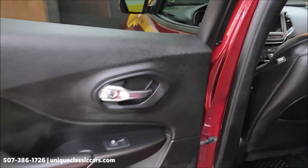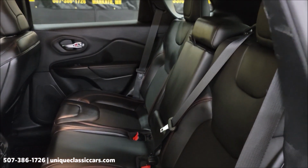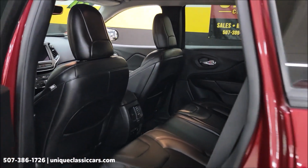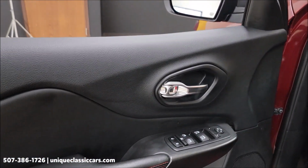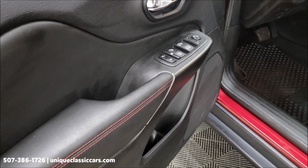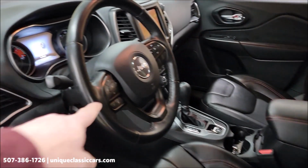Take a look at this rear seating area. It does have some nice rubber floor mats in it also. Back seat looks like new. Doesn't look like it's hardly been sat in. Headliner, everything good. Slip up front, I want to show you the exact miles. And of course you have your modern amenities you're going to have in a later model vehicle with power windows. Power locks, mirrors, power seat as you can see over here on the driver's side, steering wheel controls.